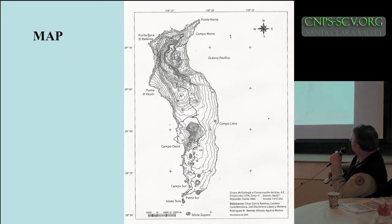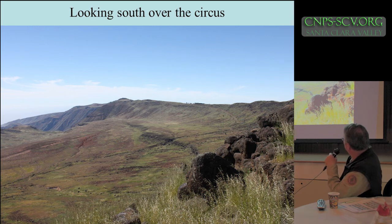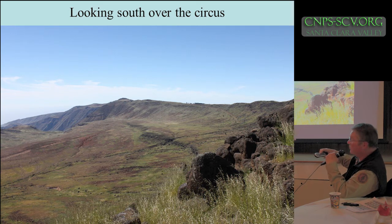So that was the first day. Second day, we went more toward the south, or, well, actually, no, we started out because the field station is right up there. That is the cypress forest, and this is the part that Reed Morin called the circus. It's this big half circle of a caldera. The other half of it fell into the ocean eons ago. And this is the site of the only water source on the island now. There's only one spring.